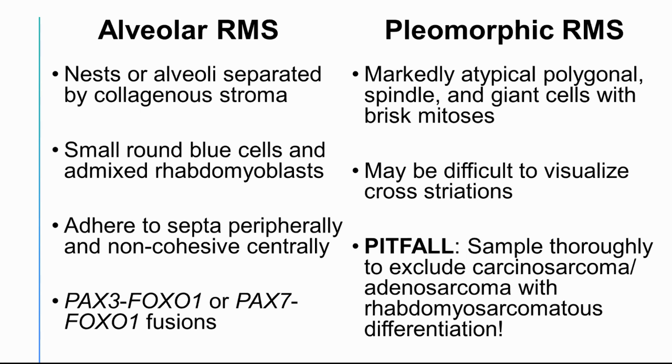On the other hand, pleomorphic rhabdomyosarcoma consists of markedly atypical polygonal, spindled, and giant cells with brisk mitotic activity. It may be difficult to discern the cross striations on H&E stain, but you can always throw a skeletal muscle marker on there to prove that it's rhabdomyosarcomatous differentiation as opposed to rhabdoid differentiation if you come across that dilemma. The main pitfall for these tumors is you want to make sure to sample them thoroughly to exclude a carcinosarcoma or adenosarcoma with rhabdomyosarcomatous differentiation, as these are much more common in the uterus than pleomorphic rhabdomyosarcoma.